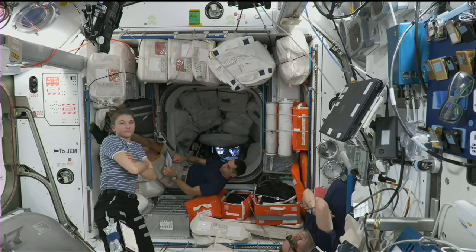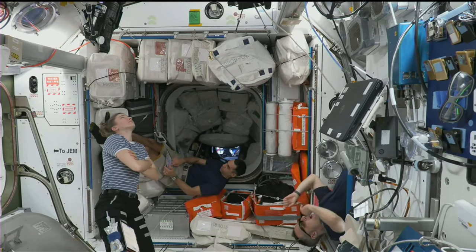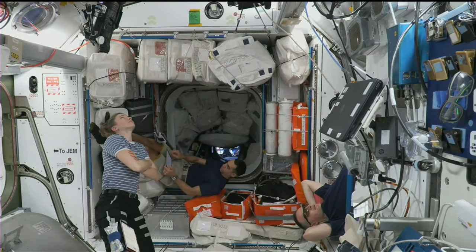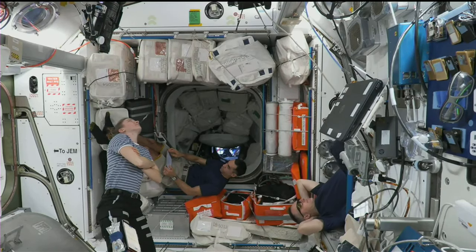With about a 15 or 16 hour rendezvous to docking, this was one of the fastest, if not the fastest, commercial crew flights to the International Space Station.